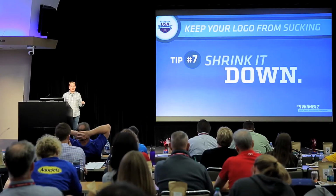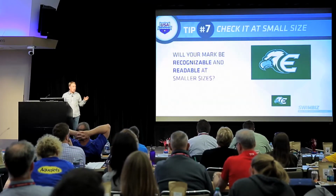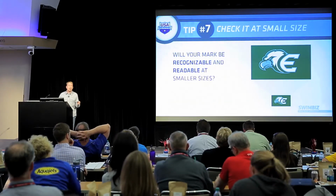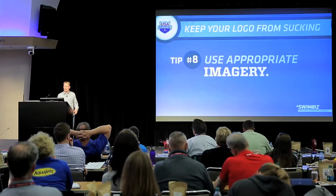Shrink that sucker down, because once it gets shrunk down, it has to maintain its visual identity. You have to be able to tell what it still is, and it will get shrunk no matter what. If you have a Twitter icon, if you wind up on a heat sheet somewhere, or maybe even an old-fashioned black and white newspaper ad, they get shrunk down very, very small. Maintaining that visual identity is a very important piece of the puzzle.